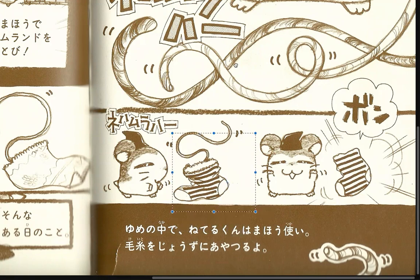And so he does this at this keito right here, and he makes a kutsushita. Woo!